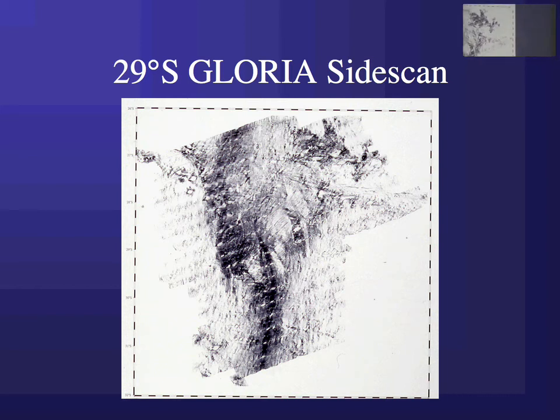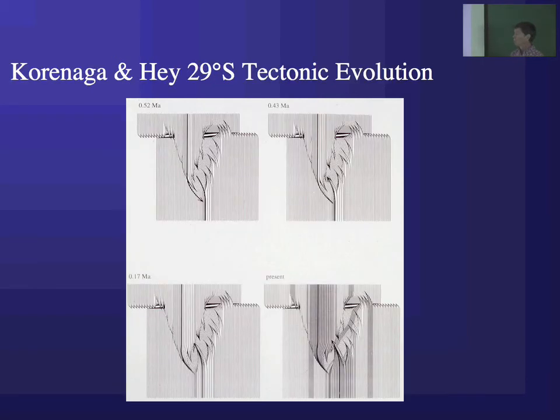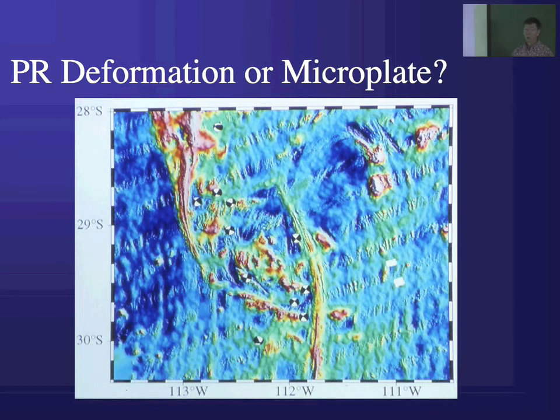Dueling propagation, I forgot to acknowledge the work of the University of Washington guys in Juan de Fuca. H. Paul Johnson and others had proposed dueling propagation up there. Here's the model. June Coronado did his master's thesis in this area, and here was the model that he ultimately came up with of dueling propagation in this area. Presently, there's this giant overlap zone.